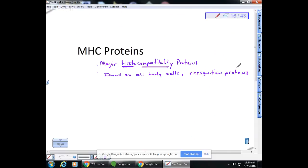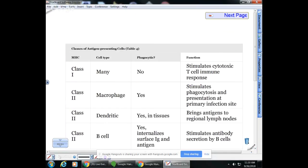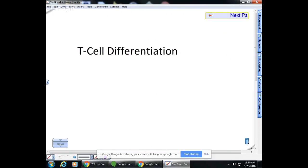So these are the MHC proteins, and the T cells use them to recognize other cells. I want to talk about T cell differentiation first. The last thing we'll talk about is this differentiation.